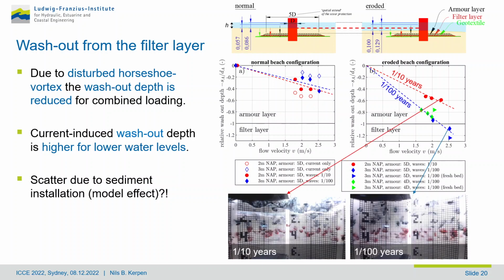Here now are two videos from different return periods, where you can see the influence of the washout phenomenon in the filter layer. And as you can see on the right-hand side, for the larger hydraulic loads, you see that we have much deeper washout depths. The armor layer is completely washed out, and the washout process stops at the filter layer.